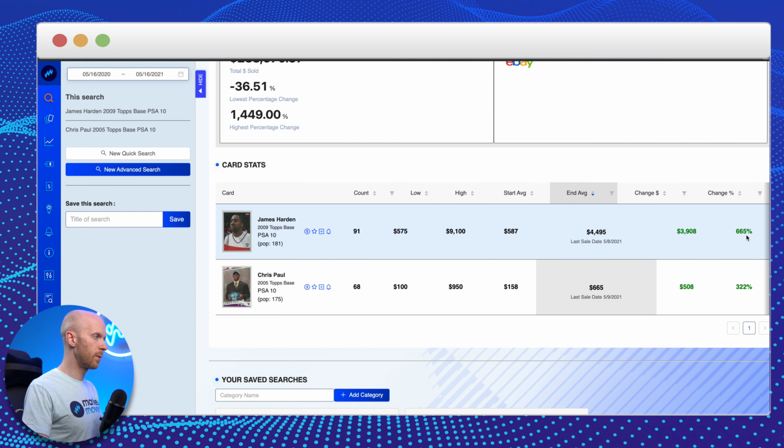665% his cards have gone up over the last year. And they're all the way up to $4,500 for his Topps base card, which is just crazy to me to think that a Topps base card is $4,500, but that's the truth.